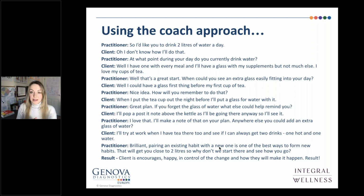Where could you see fitting in an extra glass into your day? I can already see where it might be possible, but it's not for me to tell the client that. It's not for me to say, well, have one with a cup of tea. Where do they think it might fit into their day? Well, I could have a glass before my first cup of tea. They might come out with that. They might say, well, the mugs at work are right next to the glasses, so I could have a glass of water with every mug of tea at work.